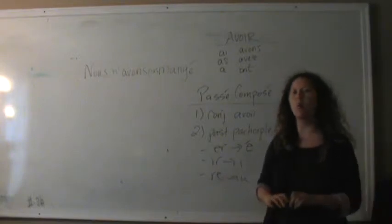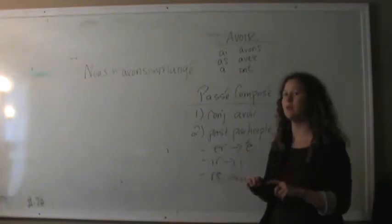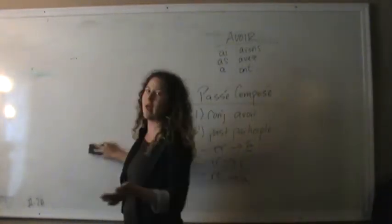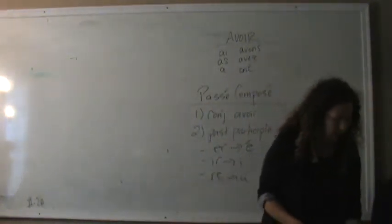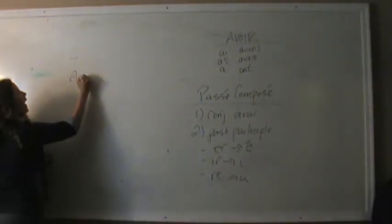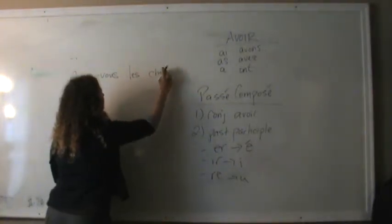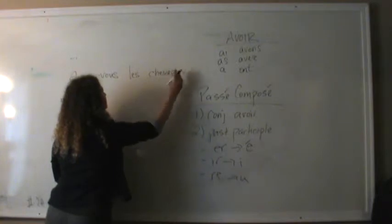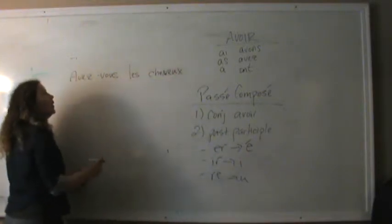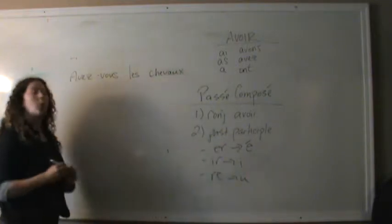Now, what if I wanted to ask a question using this? Do you remember how to do inversion? Inversion is where the conjugated verb goes before the subject pronoun to ask the question. So if you asked me, do you have horses, right? Avez-vous les chevaux? Horse and hare are very similar, by the way, so you just got to be real careful with that. No, I think I had it right the first time. There we go. Chevaux. Horses.